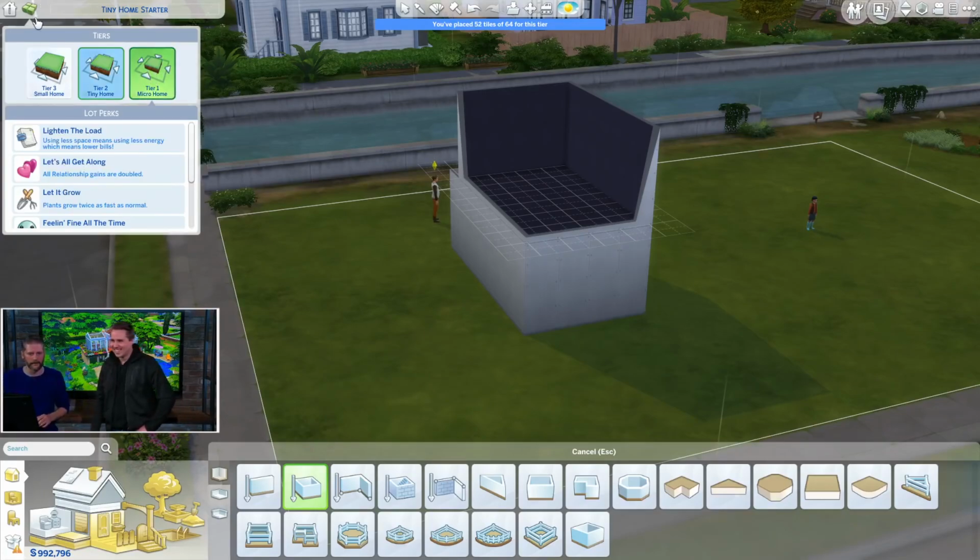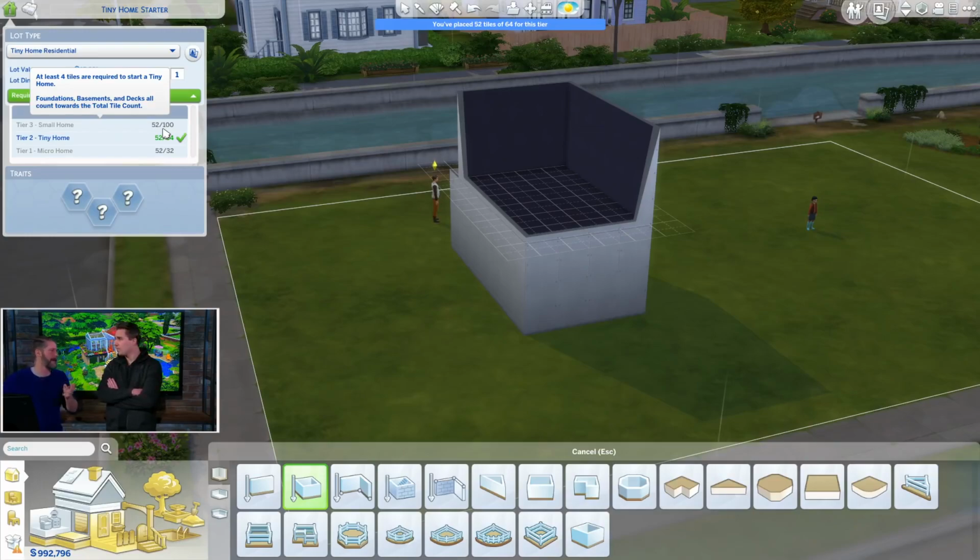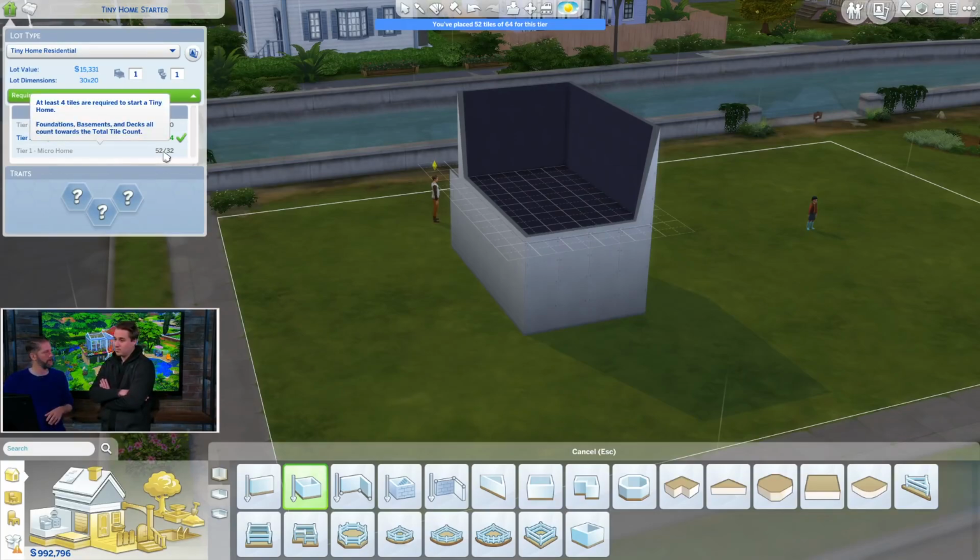So tier 1, which is 32 tiles, and of all the tiers, this was the one where we had a lot of tuning back and forth over time, trying to figure out what's the right size. We really want to challenge you, but we still want to make it such that we can get a million different tiny builds. We don't want to make it so small that every tiny build ends up feeling and looking the same. Right. That's why I divvied these up too. So how do you think 32 feels?